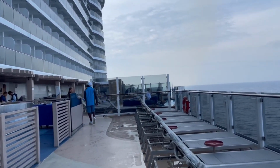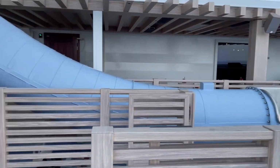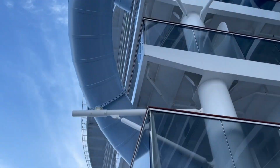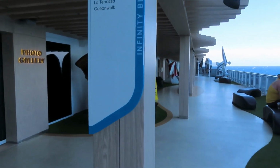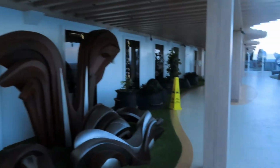So let's go ahead and check out what's inside the Norwegian Prima, as the Prima is definitely more than just a haven. Like right here, we have a drop slide that goes from deck 18 to deck 8, and yes, I went on it. So here we're at the Ocean Boulevard on deck 8. They call it Infinity Beach, and then you have the concourse. So let's just walk around.